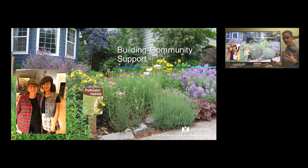She would call me up on the weekend, oh, Mace, I saw this bright green bee, or there were hundreds of bumblebees, or the Joe Pye weed was just covered. She was really excited, and it was this thing for us to talk about and share. Then I'd go back and help add some plants or do some weeding or whatever it might be. So it became a way for her and I to connect all the way across the country.